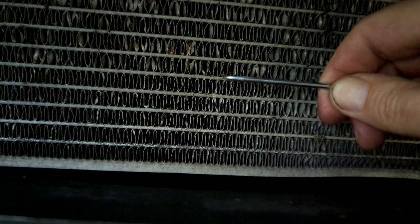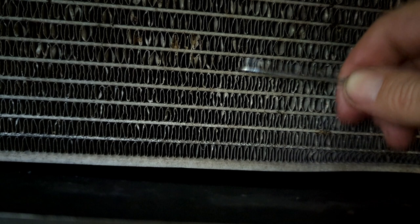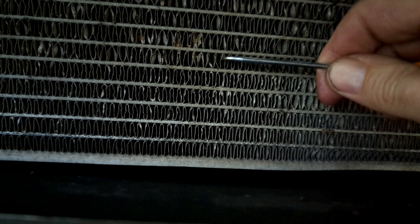Get the bug guts and road debris out of there. But look at that. Look how fast that goes. It's tedious, but it's kind of relaxing. So look, between there and there, I've opened these up. So now they're U-shapes again. And that was pinched, now it's open.